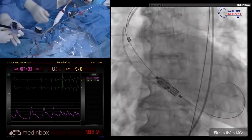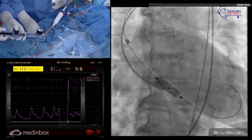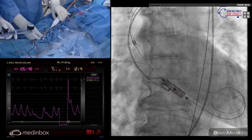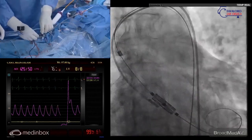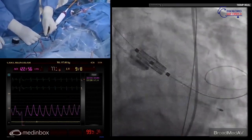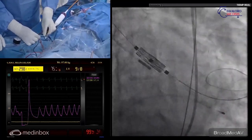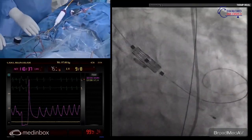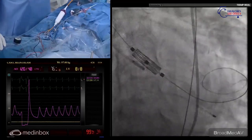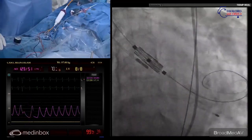Let's go to the working projection, right oblique. We will always go to the working projection, which here is the cusp overlap. I think we're a little bit deep. We are deep, exactly. So here we are in the darkest second band.